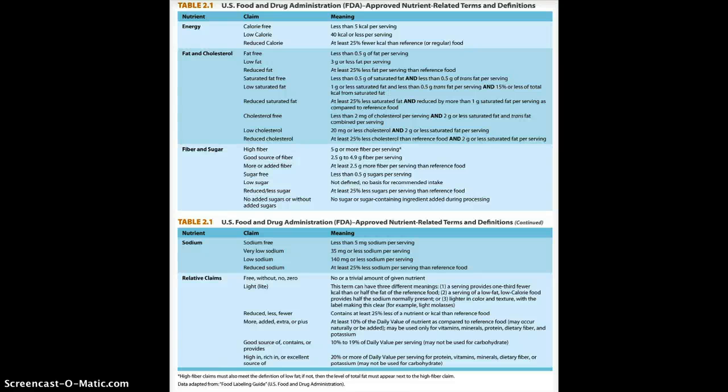So this table shows the U.S. Food and Drug Administration, or the FDA, approved nutrient-related terms and definitions. In order for a food company to use any of these terms on their packaging, they need to follow these guidelines. So you may see these terms in bold on the front of the package, and they're generally things that make you feel like you're eating healthier, and so they want you to buy the food.